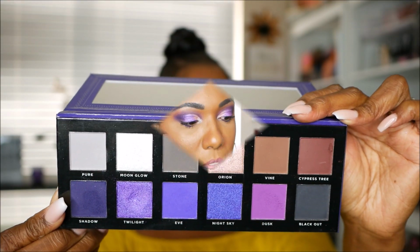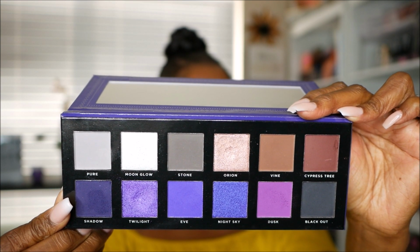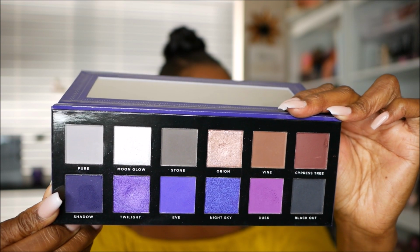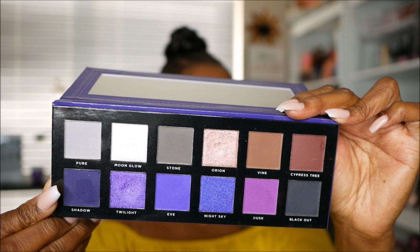So anywho, this is the Paradise Fallen palette that we're going to be talking about today. On the actual palette, it doesn't list the ingredients or anything, so if you are one who throws your boxes away, then you won't have the ingredients listed. These palettes do have a nice mirror inside of the palette. They all come with the nice protective covering over the shadows when you first open it. So this is what this palette looks like. As you can see, there are names for this palette, and it is definitely a purple themed palette with some nice cool tones in here.